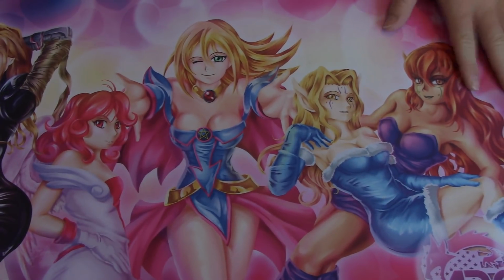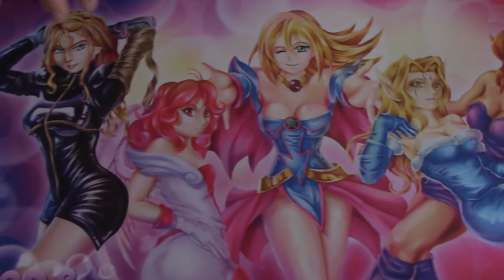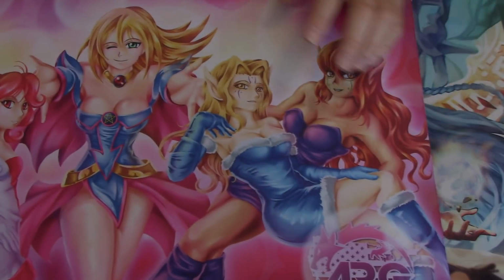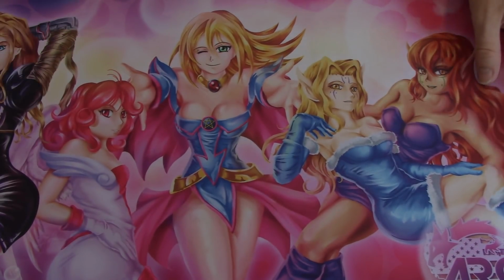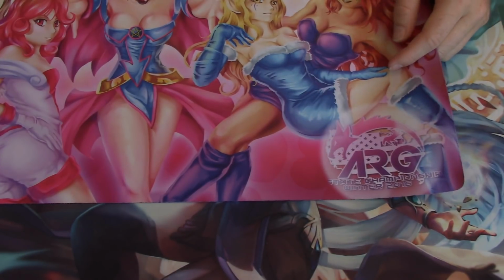Next we have the amazing playmat. Some people don't like this. Some people do not like how Dark Magician looks. I'm fine with it. She looks attractive. But you got DD Warrior Lady over here, Injection Fairy Lily, and then you have the Gemini Elf Twins on the other side. This is ARG, apparently State Championship Winter 2016 ARG.